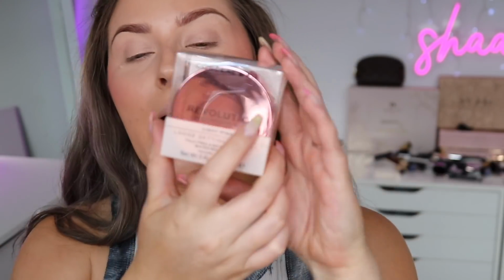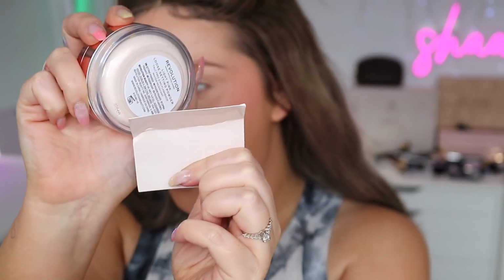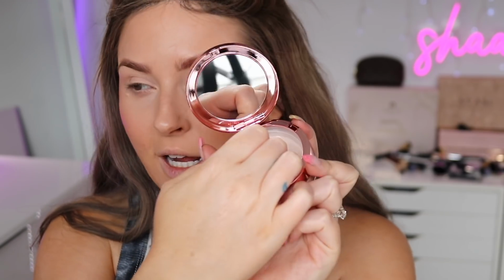I'm going to use some of the Light Pink Revolution loose setting powder under my eyes. I think I used a different color of this and quite liked it. I hate the packaging of these things. It comes in packaging like this. You can also take this off, but I think it's pretty. It's got a little mirror. Once again, 99% sure I've already showed you this. Maybe it was in my Revolution full face video. Perhaps I did a full face of Revolution makeup. I'll link it below. Man, this video is chaotic.